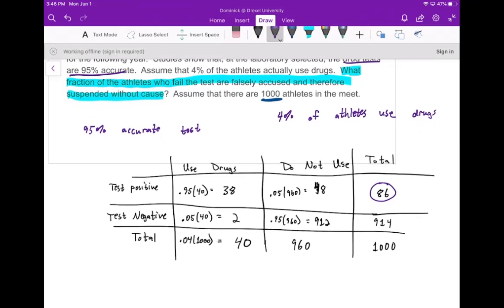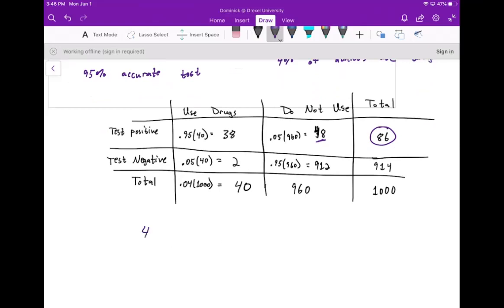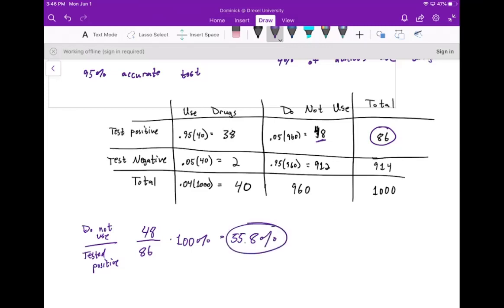So what fraction of the athletes who fail the test are falsely accused, right? So 48 of them do not use. So we would have that 48 out of the 86 that tested positive, so do not use, out of tested positive. This would be the fraction of people that are falsely accused. So if I do 48 divided by 86, times 100, of course, about 55.8%. So over half of the people that tested positive are not using and therefore would be falsely accused.